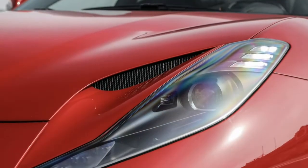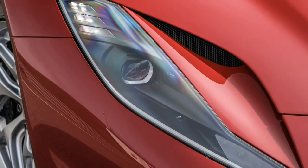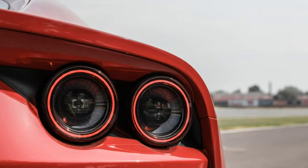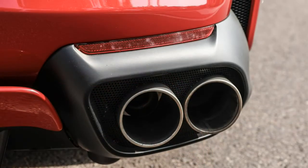The most powerful petrol engine on offer is the PureTech 130, packing 230 Nm of torque and a 10.4 second 0 to 62 mph time. Top speed is rated at 124 mph.